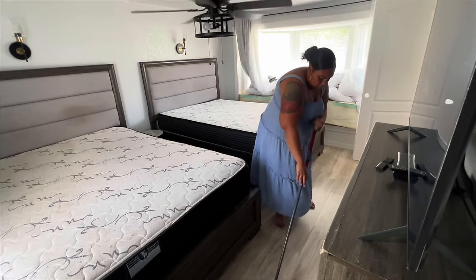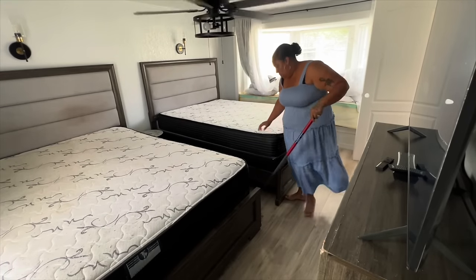This flooring is so worth it, especially for 79 cents a square foot. You can't go wrong.